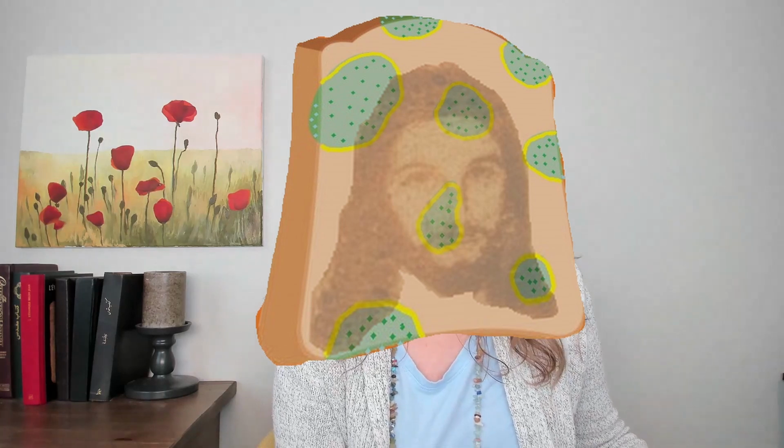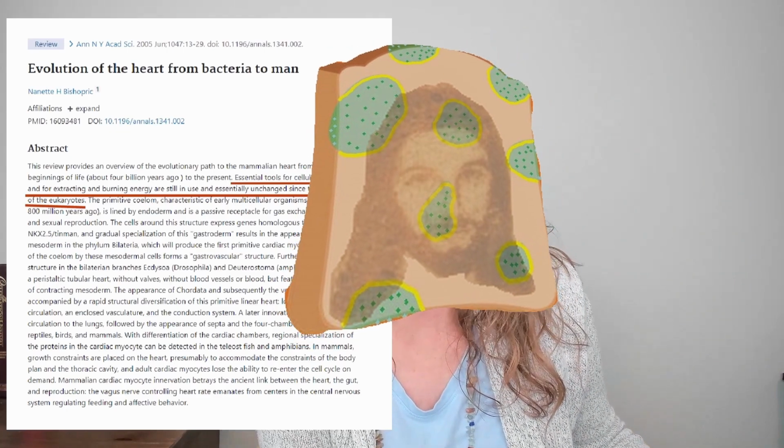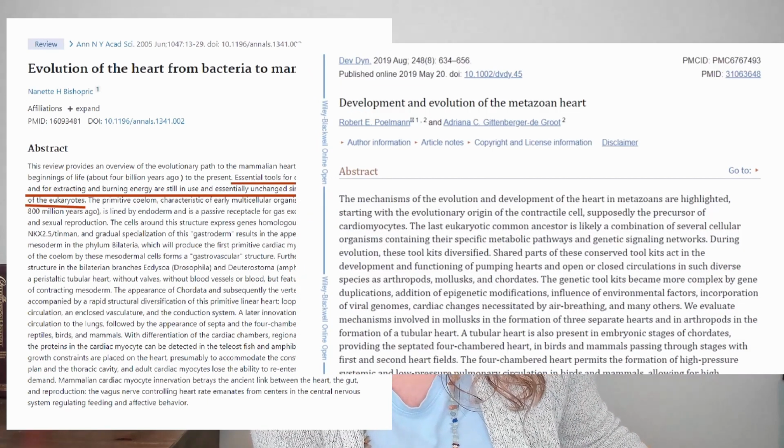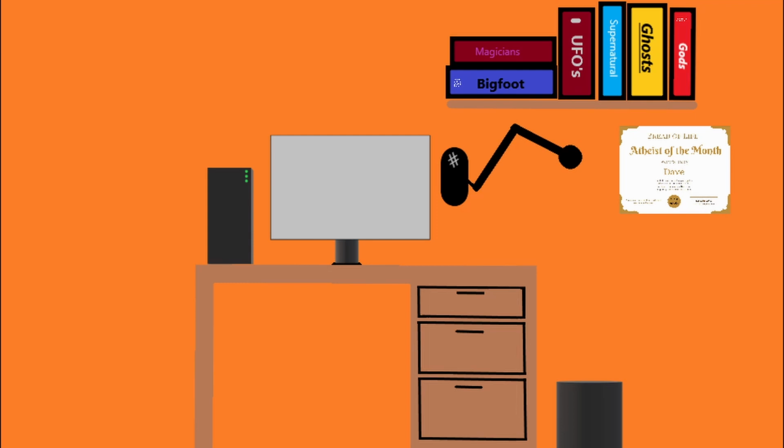Well, what about if I look at some papers online? Well, there's quite a few papers that have been written on possible paths for the development of a heart, but these are extremely speculative. The truth is that we do not have evidence that hearts evolved. What if you looked at some papers out of many online?